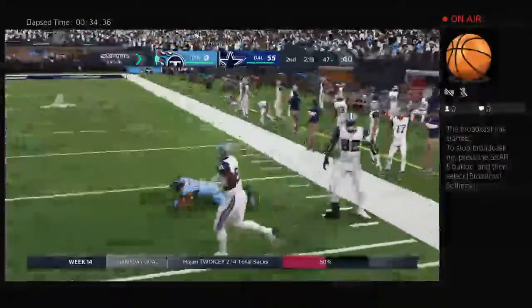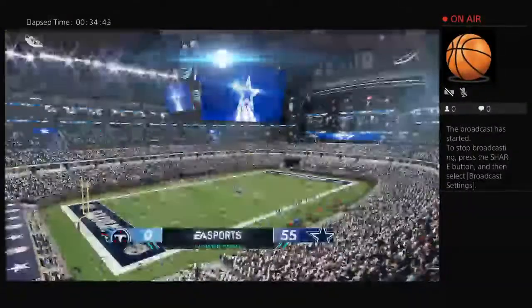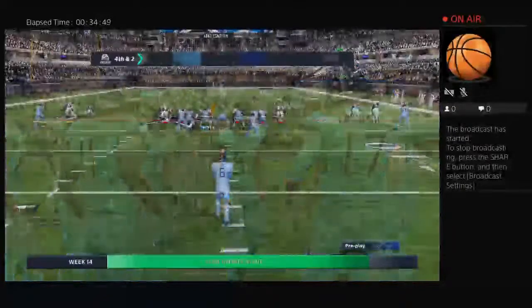And the punt over the side in the air, and the spot will be inside the 35. They're on the 31-yard line. The Dallas offense here set to begin the drive. And for them, a touchdown their last go-around. Obviously, they'll be hoping to do that again.